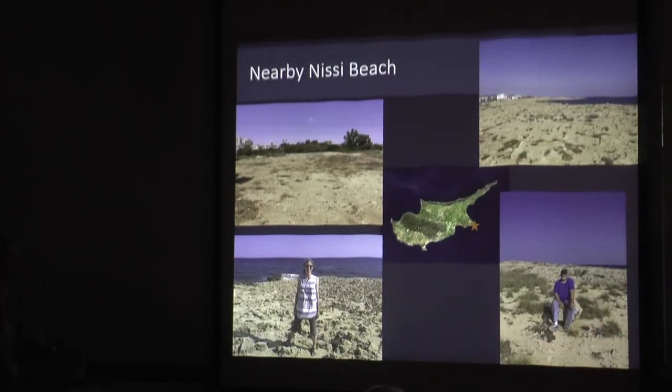There's another site nearby, the site of Nisi Beach, which we haven't worked at, but has actually been published fairly recently. So we were working right here. This is Nisi Beach over here. It's a very big tourist attraction.